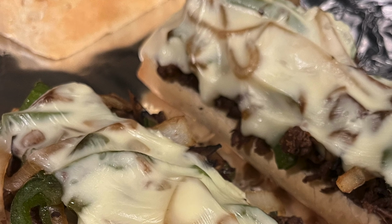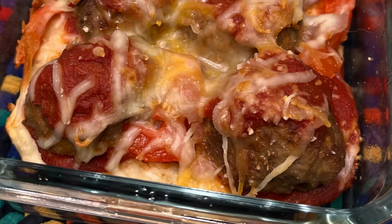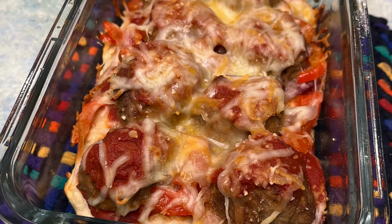A lot of the time I like to saute these up with onions or mushrooms and then use them on burgers or sandwiches. I've got some meatballs and I made meatball sub pizzas, so I've got some red sauce left that I could combine with some bell pepper and onion and just make meatball subs with that. So that's probably what I'll do with these green bell peppers.